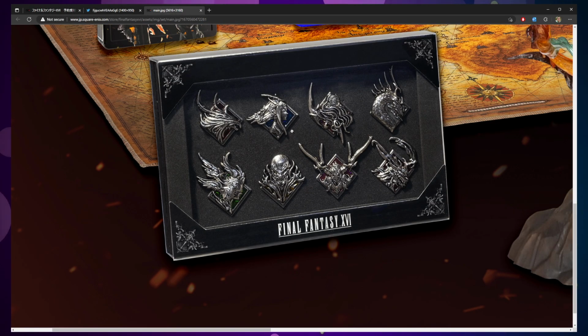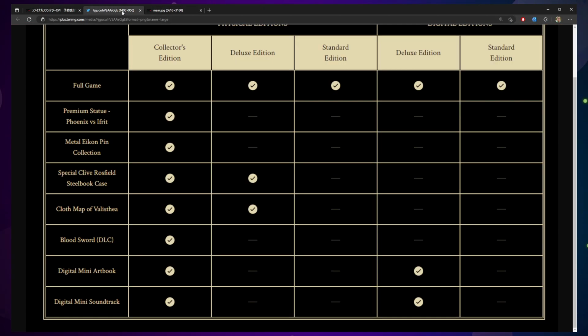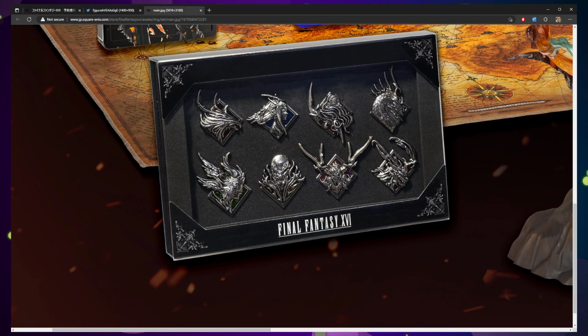Next, you're going to get this down here, and this is the metal icon pin set, which I believe is their version of the spirits or the summons. So these are all the various summons you can expect in the game. I don't recognize many of them. I assume Bahamut and Ifrit are in here somewhere. I don't know which one's which. If you're a little smarter than me and you know which ones they are, go ahead and let me know. They look nice, and they're displayed very nicely in a decorative box. I don't really feel like you have to take these pins out and put them on a pin board or anything like that. They're already kind of self-contained, which is nice.